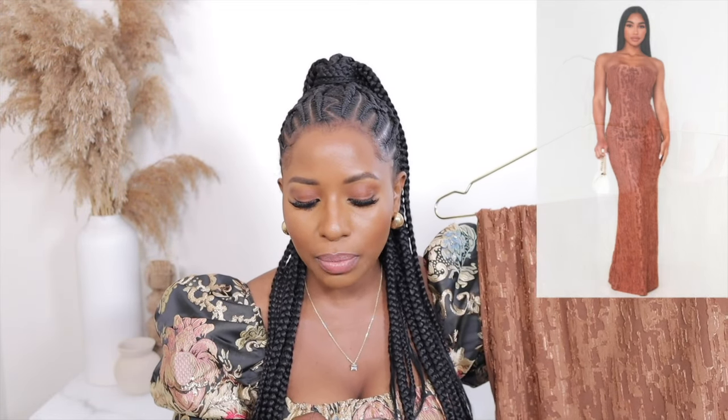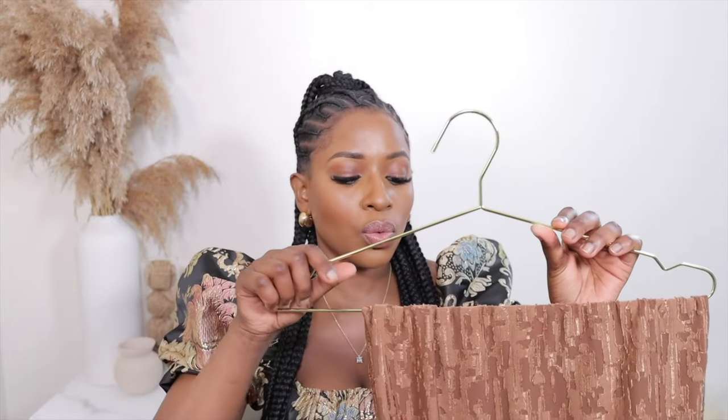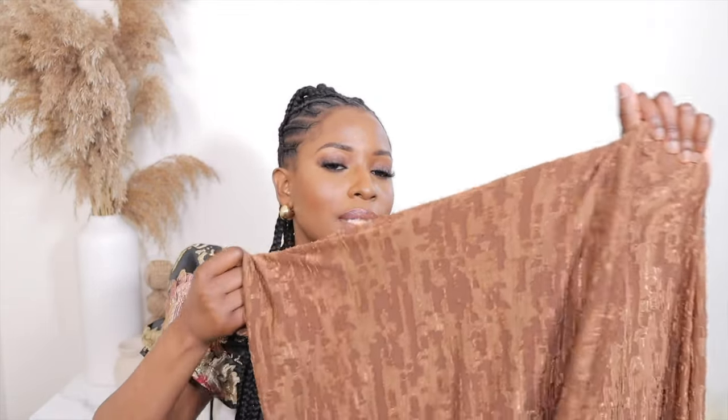So the next beautiful dress that I picked up is this chocolate brown textured metallic dress. I got it for $27.50. I got it in a medium as well. This dress is also giving off wedding guest vibes and dinner date vibes. Okay, so beautiful. And it has stretch to it. It has a lot of stretch to it, as you can see.